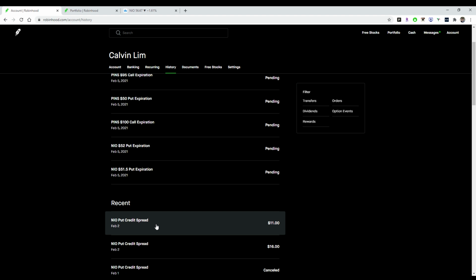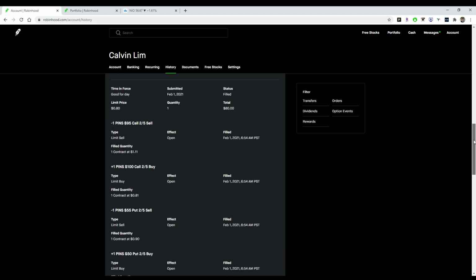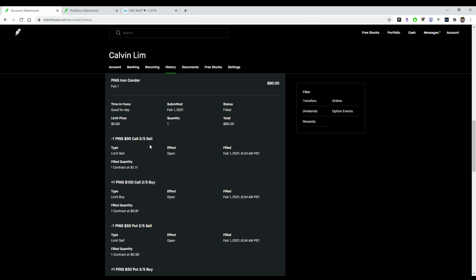And then another big one I did this week was also an iron condor for Pinterest. As you can see, I set this iron condor at between $55 and $95. The reason I was able to get this iron condor at such a wide range for a stock that was trading around $65 to $70 at the beginning of the week was that Pinterest had earnings this week. There were a lot of rumors and rumblings that Pinterest had an amazing quarter in the fourth quarter, and with those rumors, I decided to really pick up an iron condor.